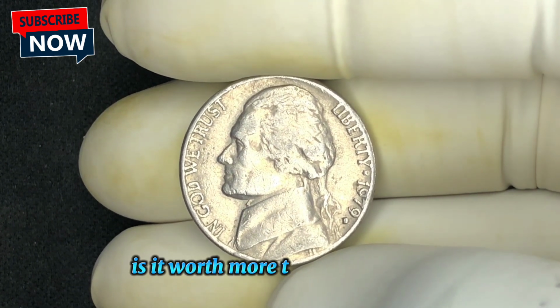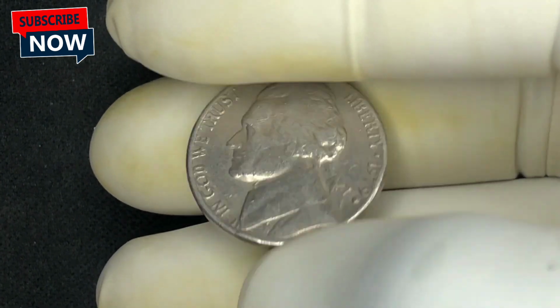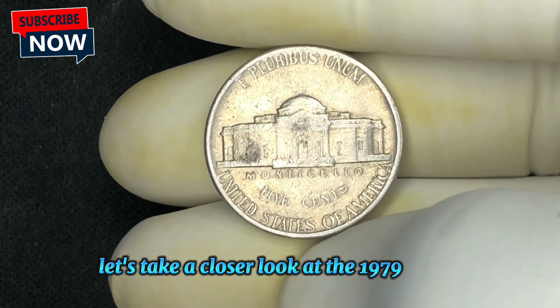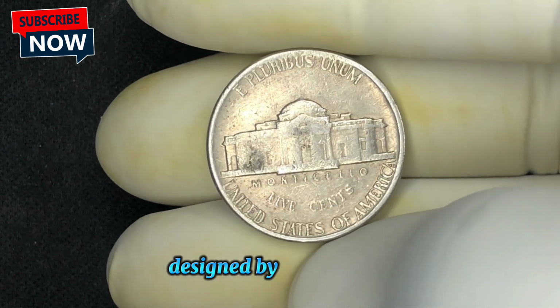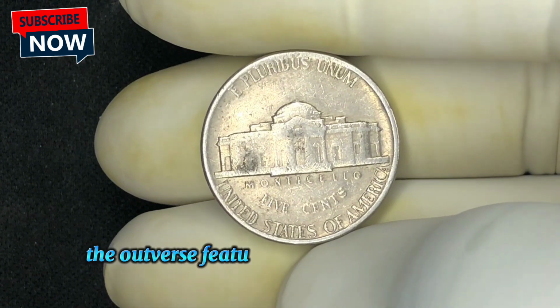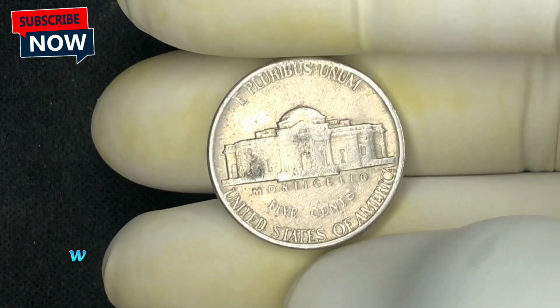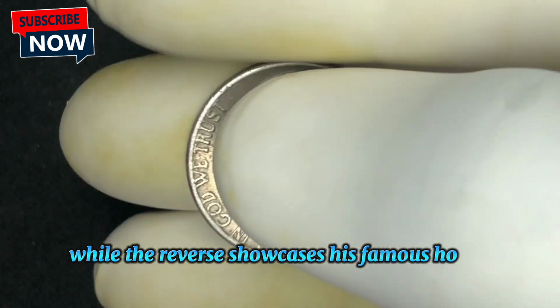Is it worth more than just 5 cents? Let's find out. First, let's take a closer look at the 1979 nickel. Designed by Felix Schlag, the obverse features a portrait of Thomas Jefferson, the third President of the United States, while the reverse showcases his famous home, Monticello.